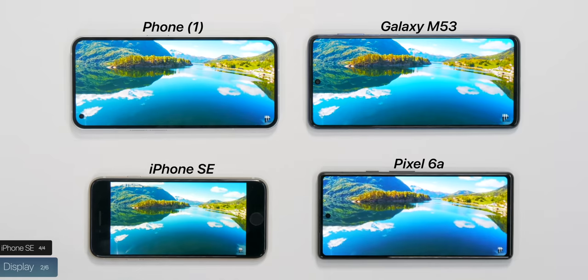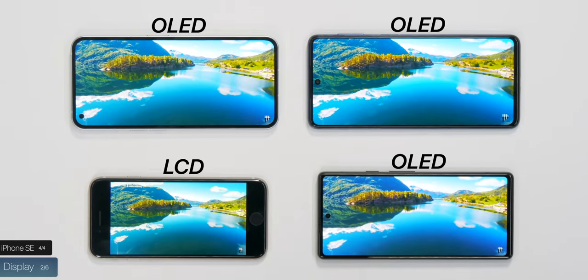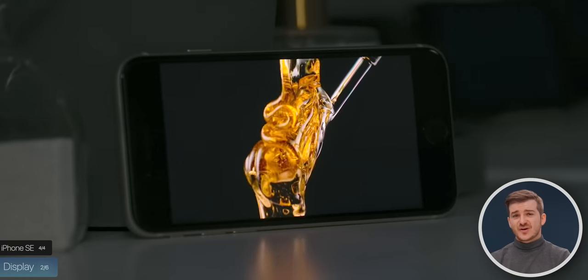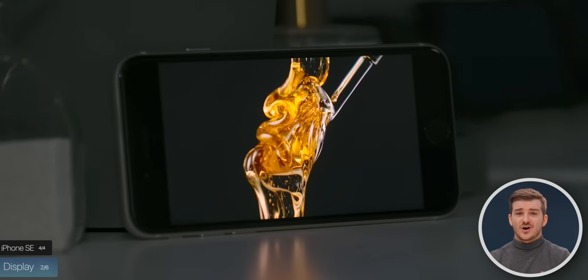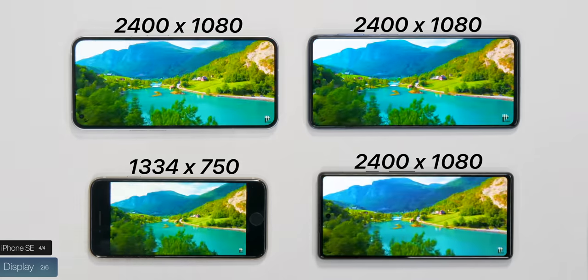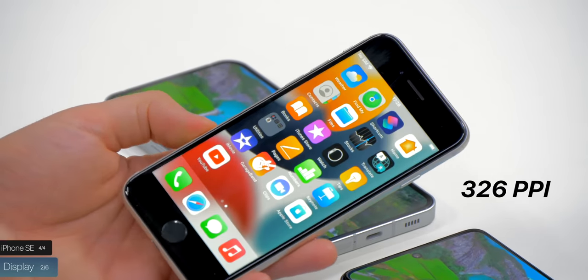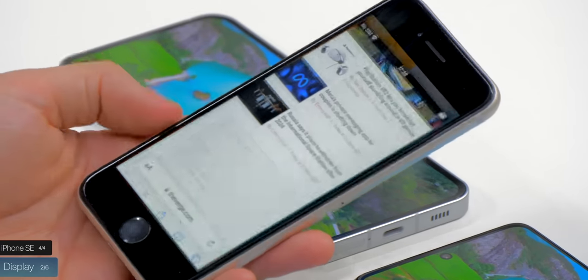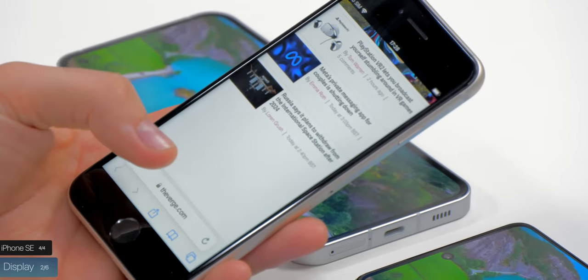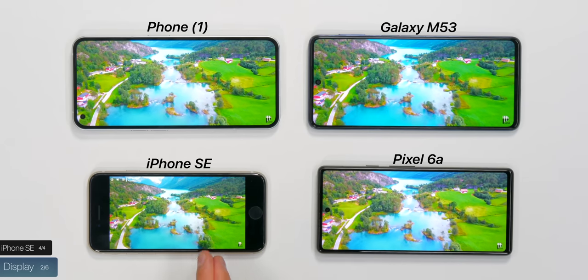Speaking of the iPhone, the SE is in last place when it comes to the display, which is no surprise really. It's got the smallest screen at 4.7 inches, and it is also an LCD panel, so the black levels are just very grayish and the colors don't pop as much as on the other phones. And this is also a 750p resolution panel. Now, the PPI is still fairly high so that you don't really see any pixels with normal usage, but once you start reading some smaller text, that's when you can actually tell that it is not as sharp as the other phones. It's also got the dimmest display out of all of them.